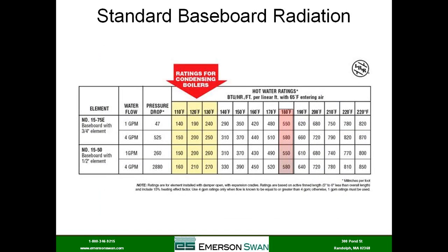Well, the problem with that is that the baseboards are rated to operate at 180 degrees, and you can see by that red column that that's your BTUs per foot: 550 BTUs a foot at 1 gallon a minute, and 580 BTUs a foot at 4 gallons a minute with 3/4 inch baseboard. And if you have a vastly oversized baseboard system, I mean greatly oversized, then a condensing boiler will work pretty well in there. But look over in the column on the left underneath the red arrow: 110, 120, 130. Now these are your ratings for condensing boilers, and this is where your condensing boilers work the best, and look at those BTU numbers. A big drop-off from the 550 or the 580.